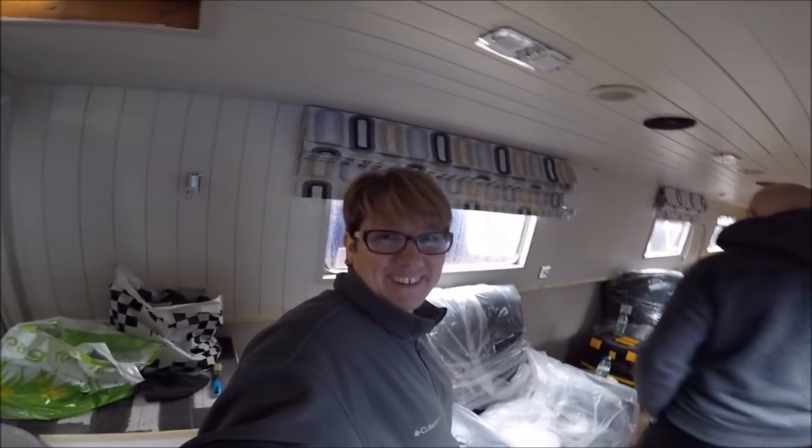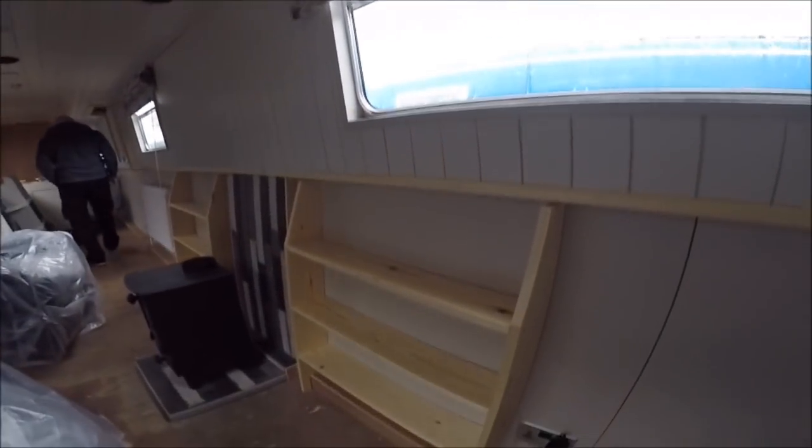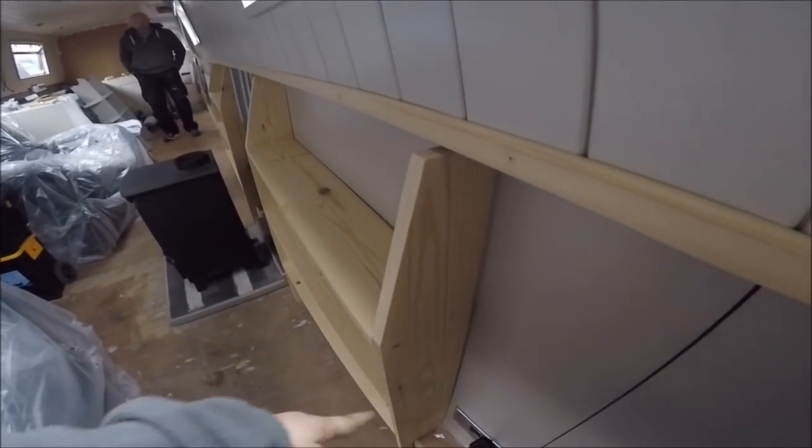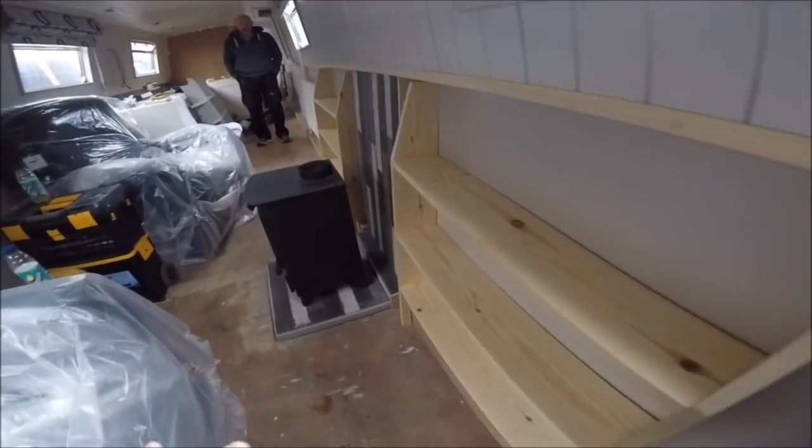Going to do a catch up of the stuff we've been doing. Morning. Stuff we've been doing the last few times we've been down. So, started building shelving. Kev's nicely angled it, so it sits under. It's all got to be fixed yet.